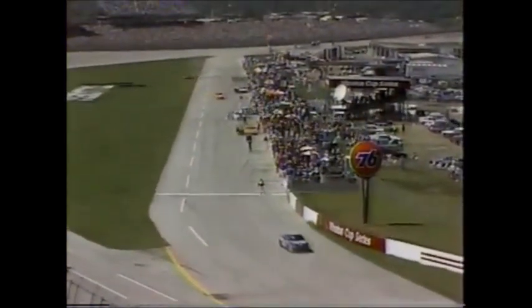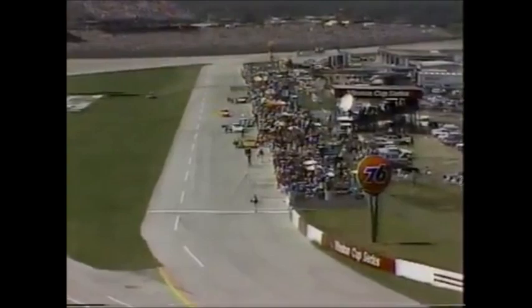Here is Darrell Waltrip on the right side of your screen. He cannot make the stop. Meanwhile, it is Sauter who was in the grassy area. So Darrell Waltrip also has a problem selecting his pit and finding it. He decides to go on by. Well, he was pretty far back from the leaders.